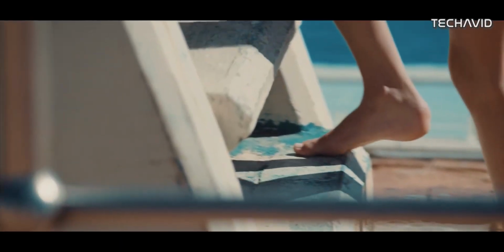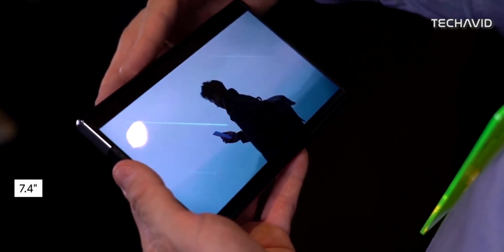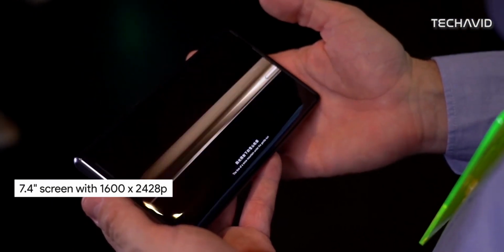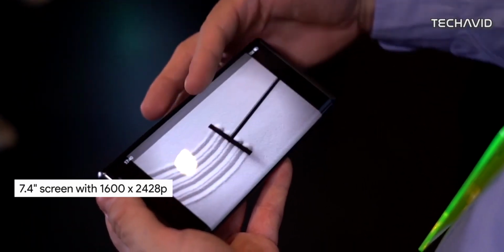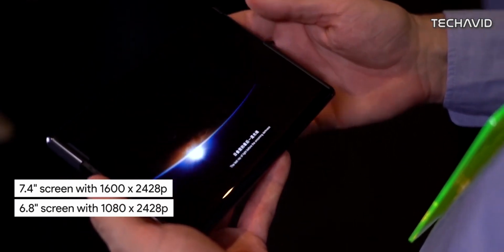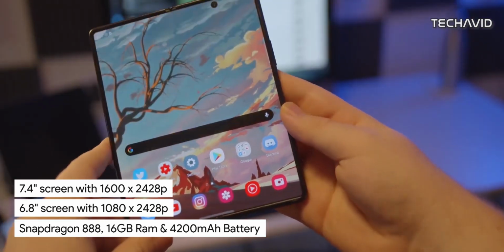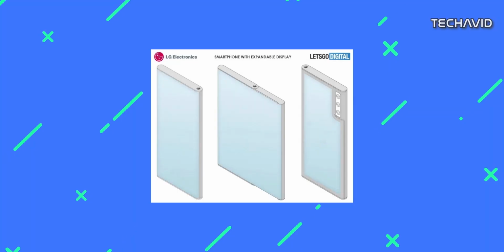As for specifications, it will come with some impressive specs such as a 7.4-inch screen with 1600 by 2428 pixel resolution when fully rolled out, and a 6.8-inch 1080 by 2428 pixel when not, as well as a Qualcomm Snapdragon 888 chipset, 16 gigs of RAM and a 4200 mAh battery. The camera module shown off in the patent has 3 lenses.